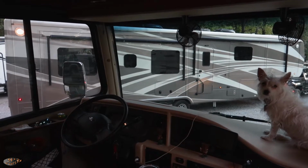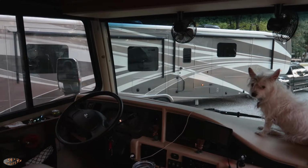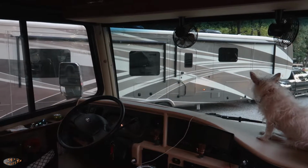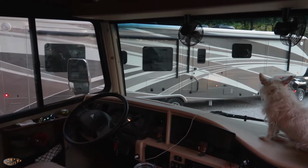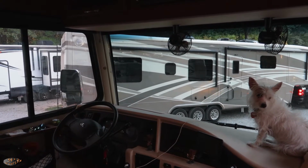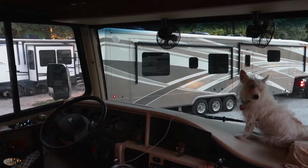I'm trying to be a little, what is it, quiet, not so obvious, but look at this monster fifth wheel. It's a Mobile Suites fifth wheel, and this thing is huge, and he is having all sorts of problems getting it into a site out here. No, it's not all. There's a little slide out of the front.